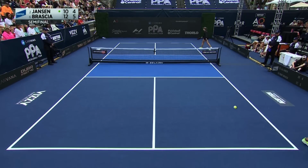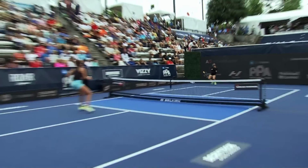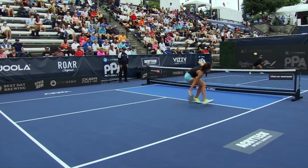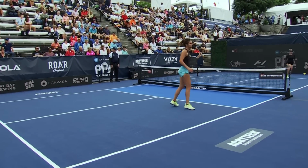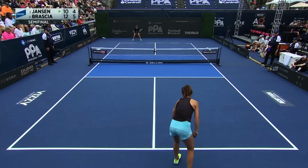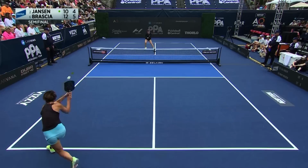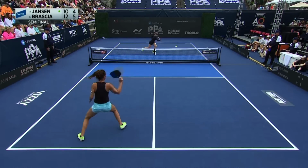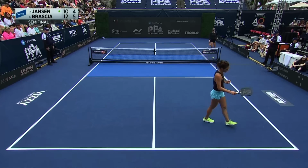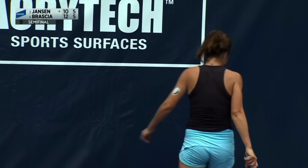That's a good calibration right there from Lea Jansen. The second drop volley we've seen for a winner. Yeah, great footwork there on that volley to stay out of the kitchen. Yes! Even leaning back on that one, adding tons of topspin is Jansen.